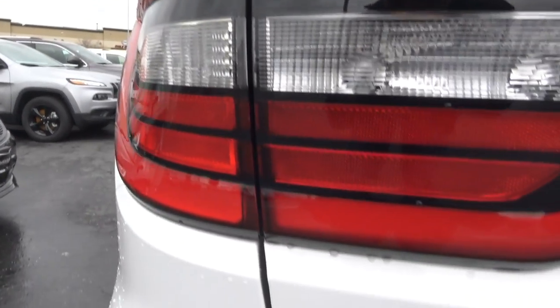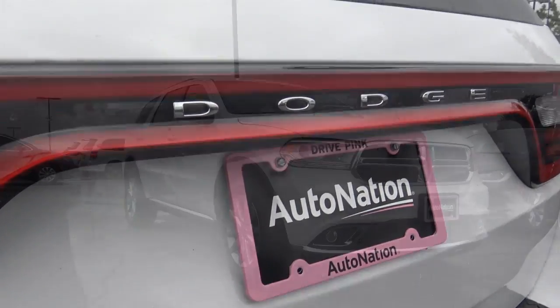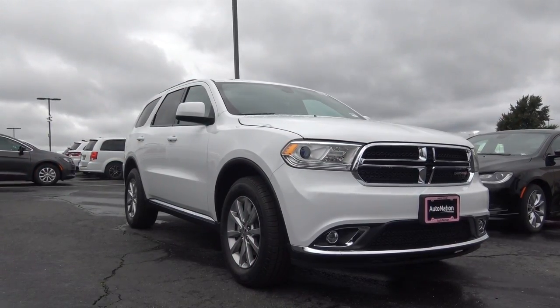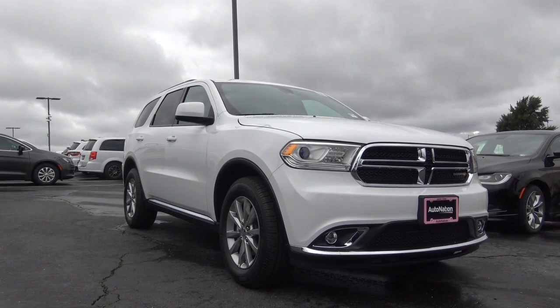The Durango is also based off of the Jeep Grand Cherokee. It shares the same platform with that vehicle, but the Jeep has better off-road capabilities, and it also is a 5-seater SUV, while the Durango is a 7-seater.